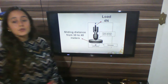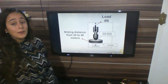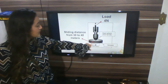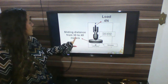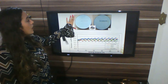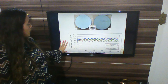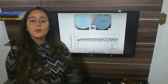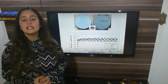This is how the tribological behavior was evaluated. This is a sliding test in which you apply a force of 4 newtons on a rotating sphere that presses the sample surface. In this work, the sliding distance was from 30 to 48 meters. Here we have two photos, the uncoated sample and the coated sample, and the graph of friction coefficient versus sliding distance. The composites didn't present a satisfactory tribological response when evaluated under the tested conditions.